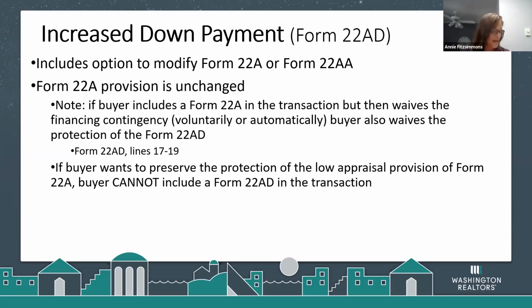The language in 22AD, line 17, says that if buyer waives the financing contingency in the financing addendum, which this buyer will have done because their financing contingency expired or waived on day 21, and let's say it's day 25 before they get their appraisal, and the appraisal is low, the Form 22AD will not give the buyer the ability to terminate the transaction because $210,000 plus $20,000 is still less than $250,000. Instead, Form 22AD says, buyer, because your financing contingency waived, you're automatically required to bring whatever is necessary to close this transaction to the closing table.